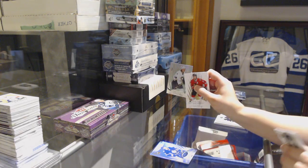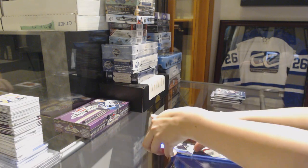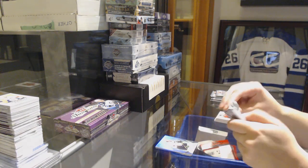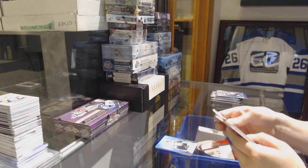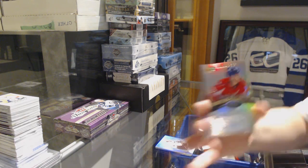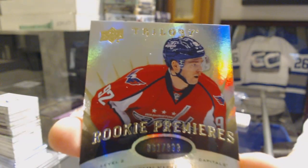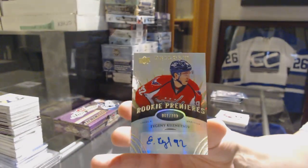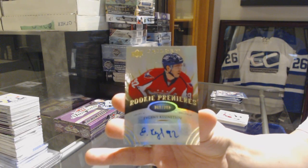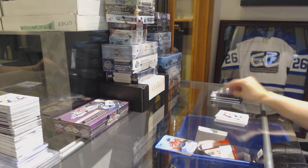Number to 44, green for the Penguins, Mario Lemieux. We've got a rookie auto, number to $3.99 for the Washington Capitals, Evgeny Kuznetsov. Rookie auto for the Caps. It's a pretty good box of Trilogy.